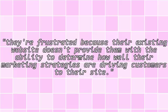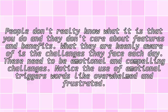People don't really know what it is that you do, and they don't care about features and benefits. What they are keenly aware of is the challenges they face each day. These need to be emotional and compelling challenges. Notice the use of emotional triggers, words like overwhelmed and frustrated.